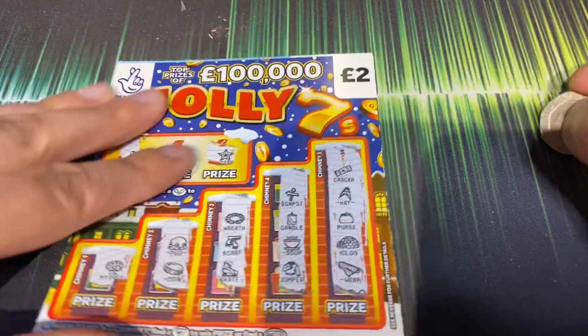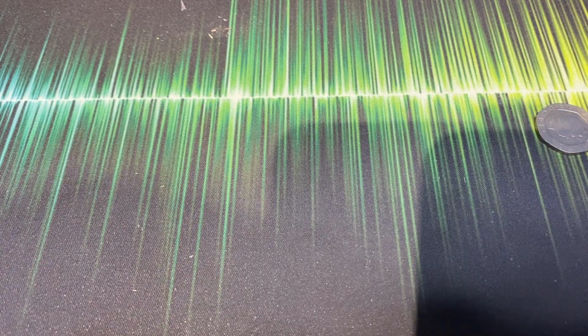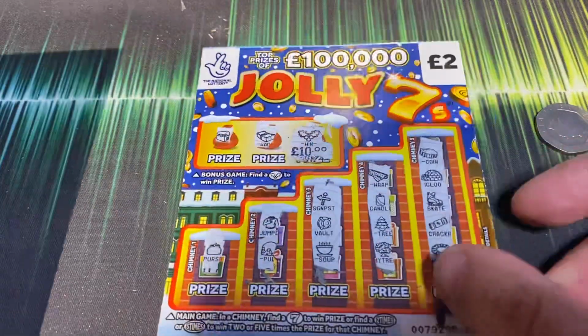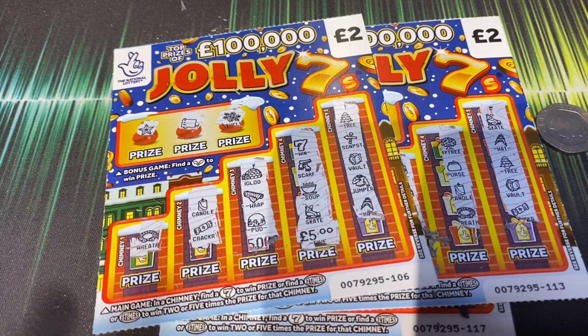No, it didn't do it for us, but we spent £40 and look at that. Exactly half our money back. So we got 10, 15, £20. So yeah, not bad result. Half our money back. That's roughly what you end up getting anyway. So yeah, did enjoy them cards. Not bad. Nice festive card. And we'll be doing some more in the next few videos coming up.